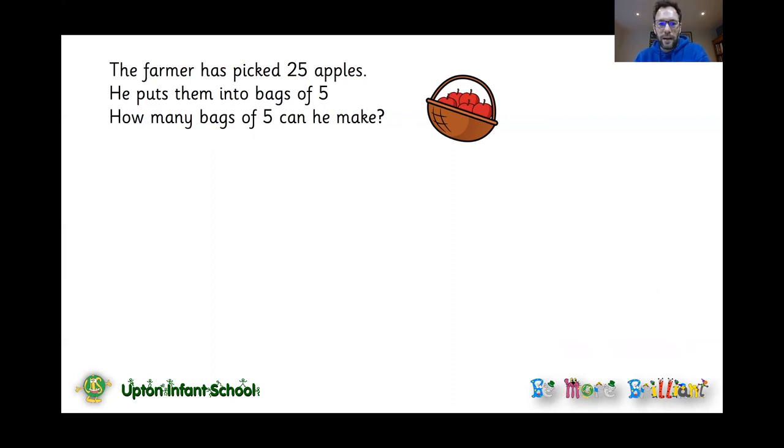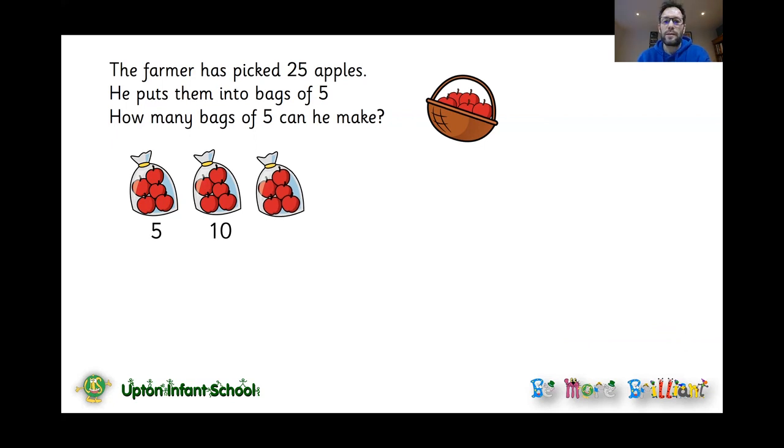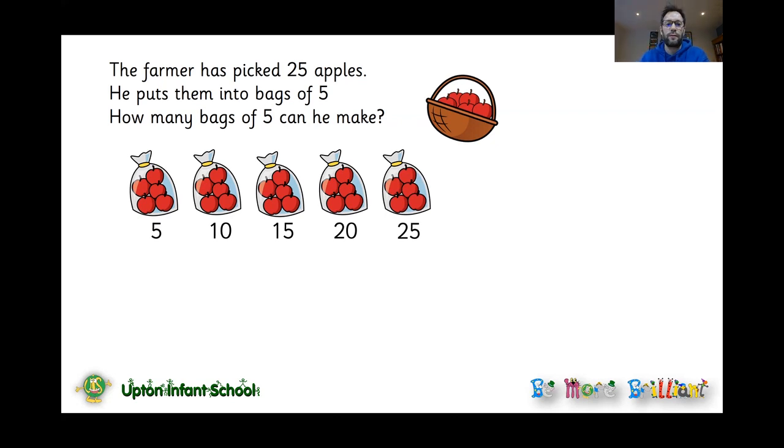Okay, how did they get on? Right, let's see. Well, there's one bag of 5. There's another bag of 5, and all together that makes 10. There's another bag of 5, and 5 and 5 and 5 is 15. Another bag of 5, that's 4 bags of 5, that's 20 apples. And another bag of 5 makes 25. So all together, I've got 5 bags of 5 apples to make 25.